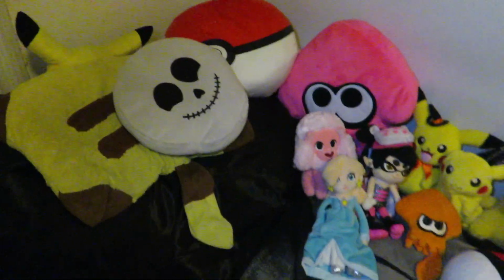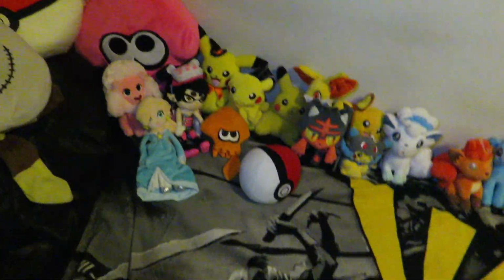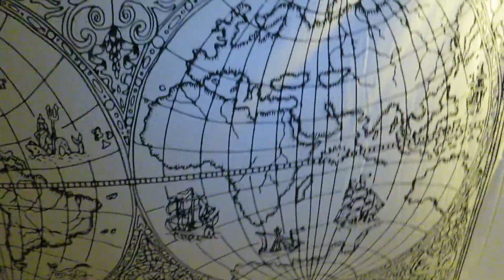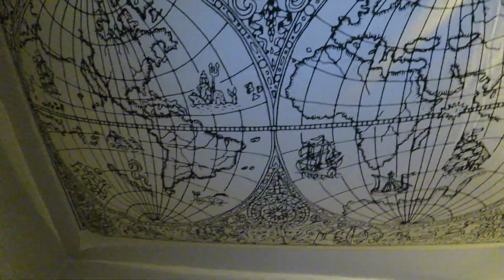To be honest, I really don't care about what you think. I love plushies. They're adorable. They're soft. They make me feel better about myself because I'm lonely. Oh, so lonely. But nah, I plan on actually getting a net, because up there on my ceiling I've got a little, it's not really a map, but it's like a world map tarp thing. I'm gonna put a net there instead and put most of my plushies up there.